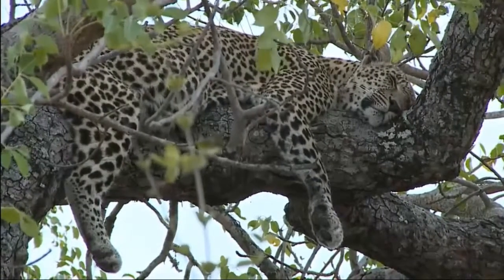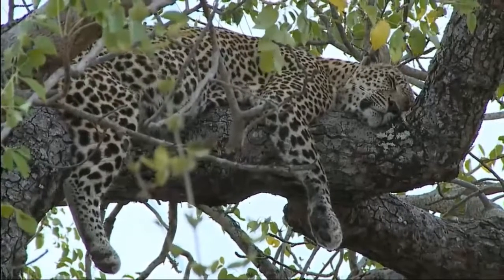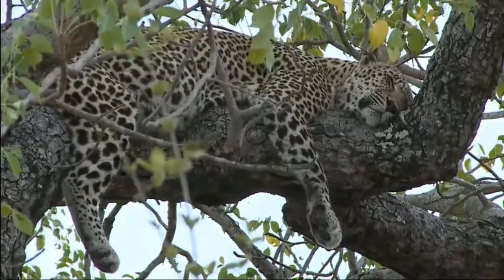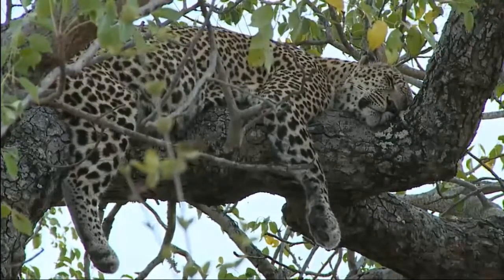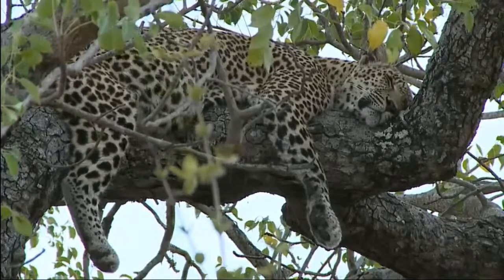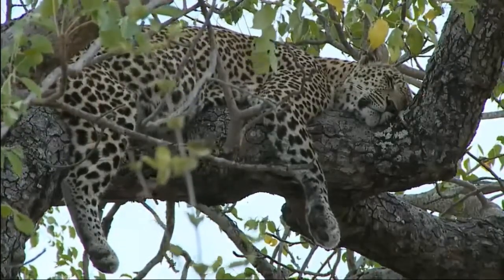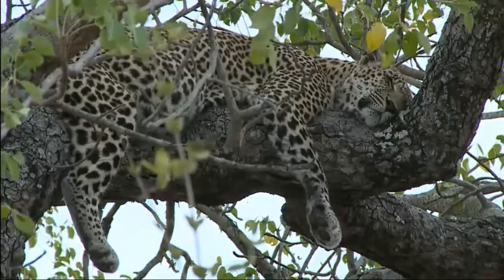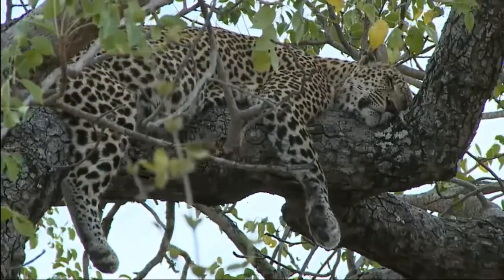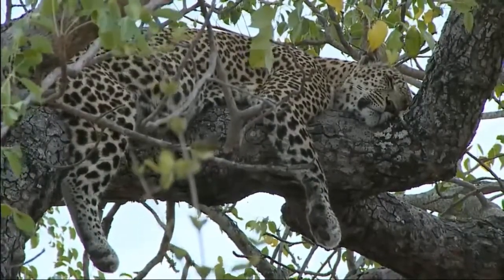So it looks like she has very little of the duiker kill left, and she's eaten most of it. And when was the last time we saw Karula? Oh, it was that night when she got chased by the hyenas. Was that two nights ago? Three nights ago, maybe. She's actually not very far from the area where I last saw her.